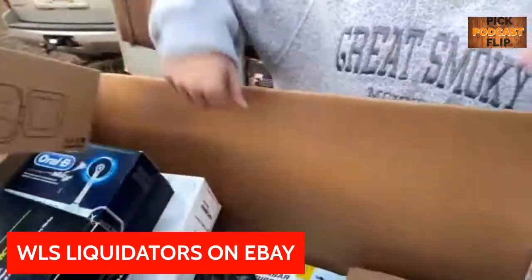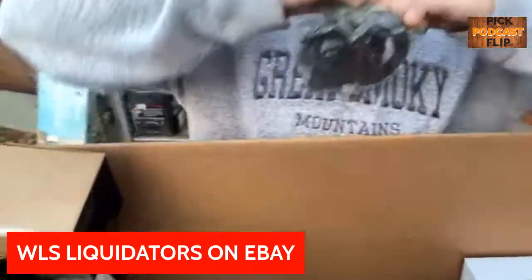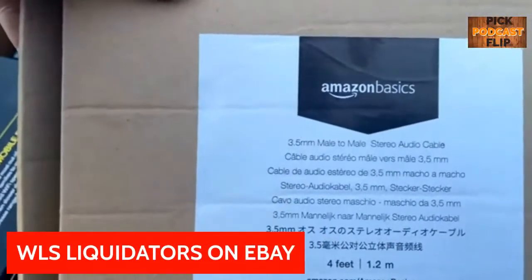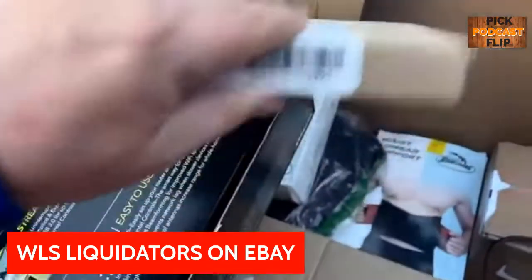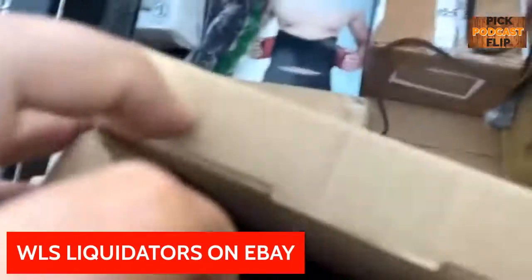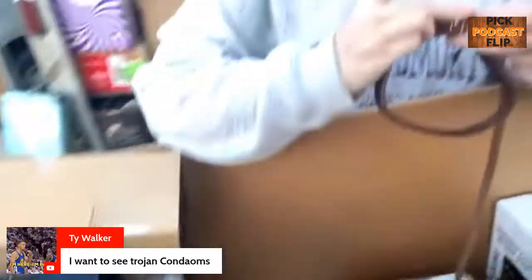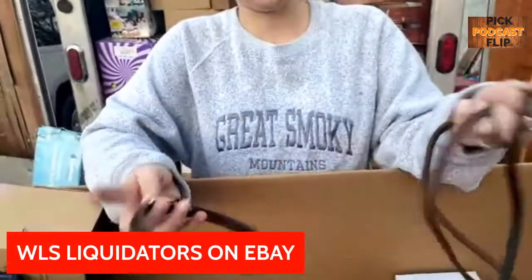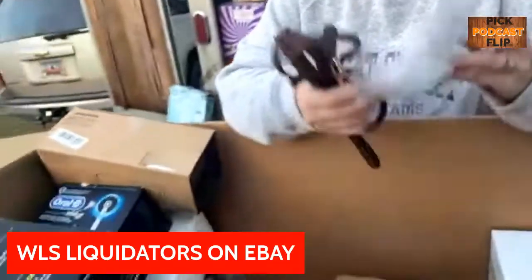All right, let's see what's in here. I think this is a leash. That looks like a flea market. While she does that, 3.5 millimeter male to male stereo audio cable. I don't know if it's in there. It's just a small one. Not worth much. That's a flea market item. And this is a little leather collar with a matching leash for your little doggy. That would be a flea market item.